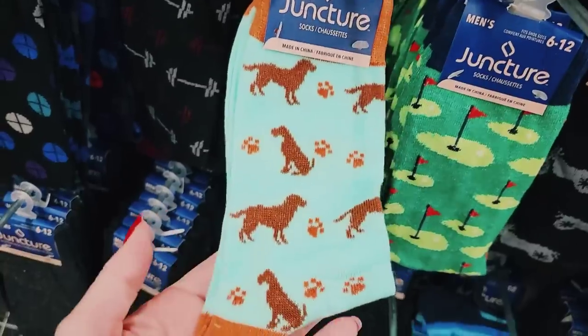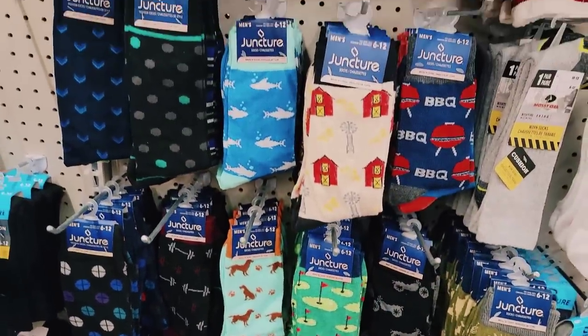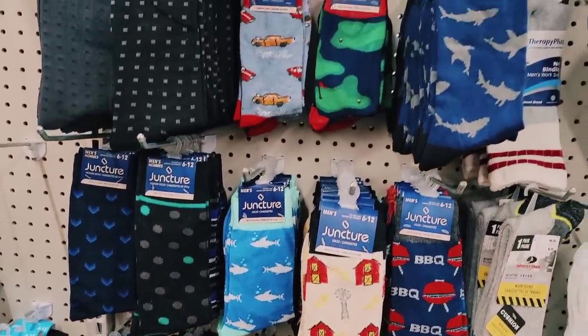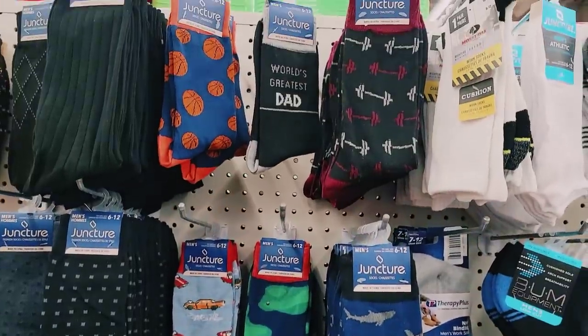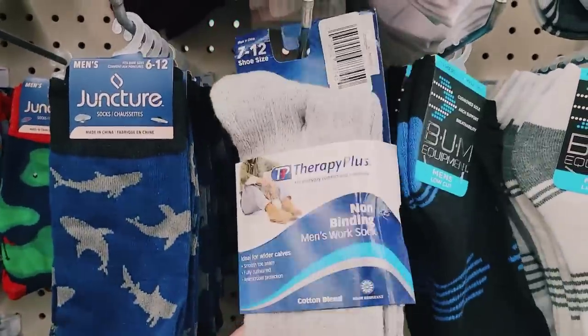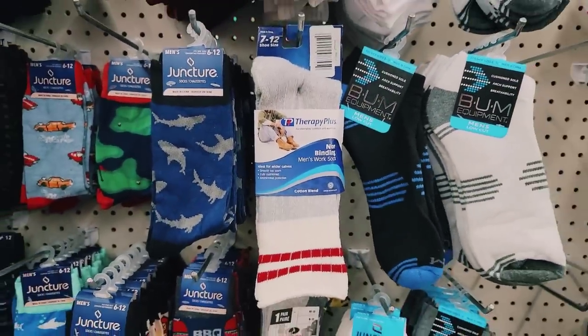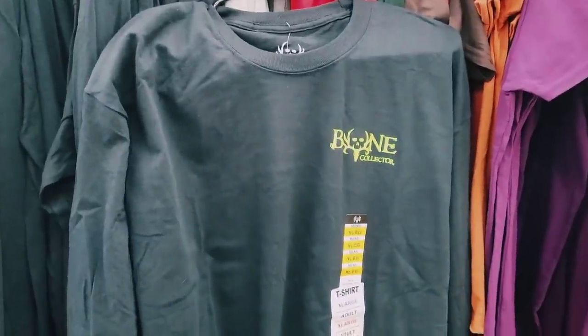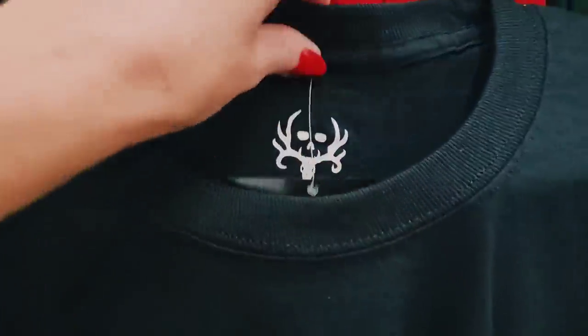Here's some of their men's socks, and look at the little doggy ones with the doggy prints. Got some sharks, taxis, golf, basketballs. A lot of you said these are really nice socks. Therapy Plus. Oh, they have another Boned Collector long sleeve shirt. These are amazing. I bought a couple of these last year for my husband, and he wears them all the time.